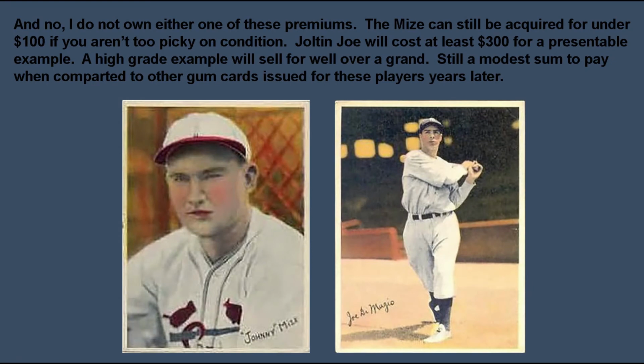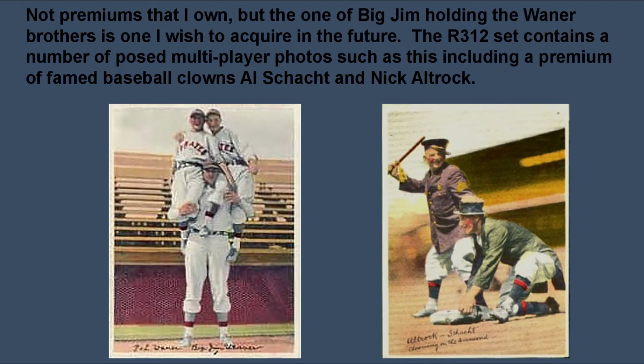As rookie card collecting has expanded in these past few years, premiums have gone into more acceptance and desirability among collectors. Those two premiums have risen quite high in value compared to what they were several years back. Previously the R312 was a very inexpensive set to collect and complete. Now, due to the rise in prices of the Johnny Mize and Joe DiMaggio, it has gotten considerably more expensive to acquire those.